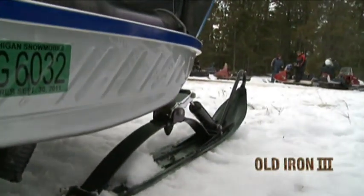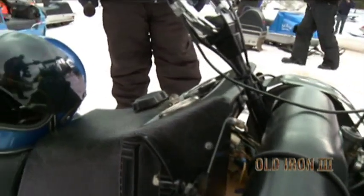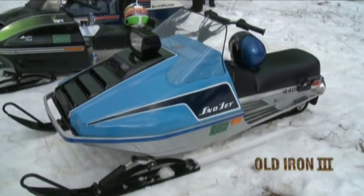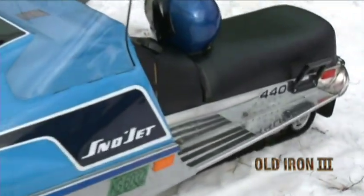This is a lot of fun. Seeing all these old sleds and talking to people, and even when we're at the shows, people come up to you and say, I remember when my dad had one of those. So this was the last year for Snowjet, and then Kawasaki bought them out in '77. They had a Kawasaki Snowjet, and then that was it. I like mine. I've had good times on it. I get a lot of compliments, too.